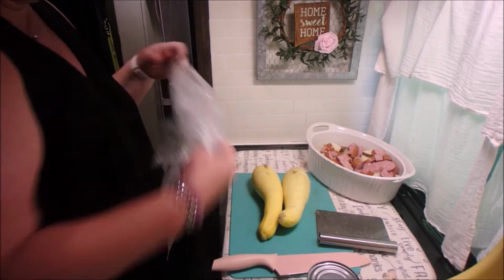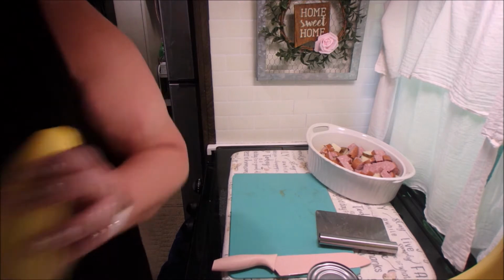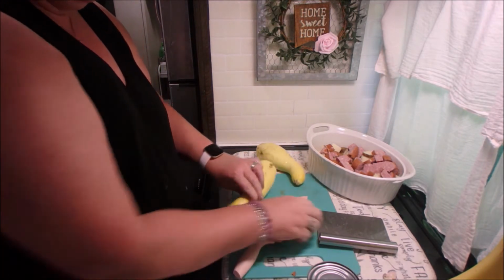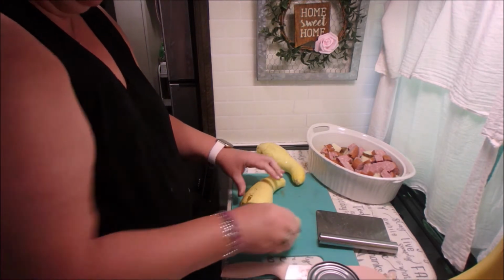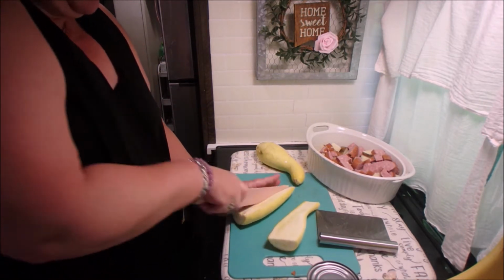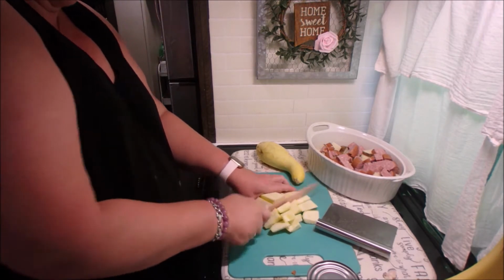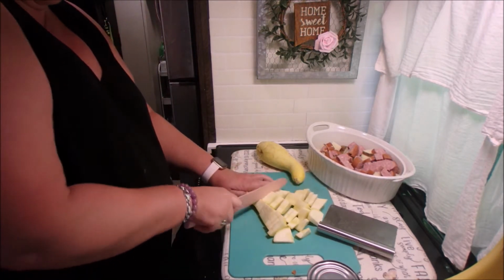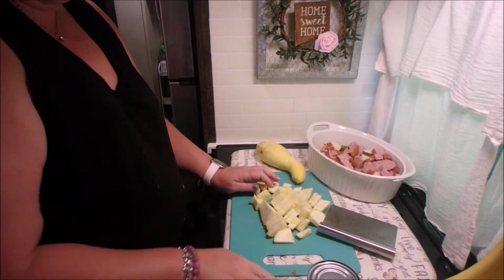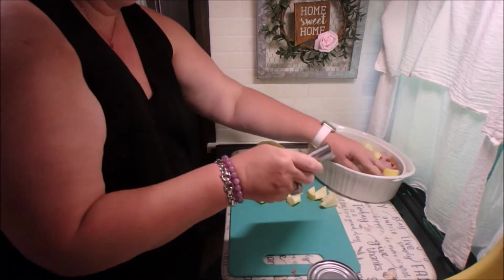Now for my vegetables, I used some squash. I only used one of these because it was just Big Daddy and I, and so I did a small casserole dish. So it just depends how many you're feeding as to how much vegetables you're going to use, and like I said, optional as to what you have. I cut this up and that goes on next, and then I'm going to use a can of green beans, which I drained, to top my casserole.